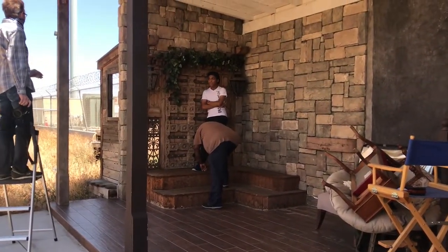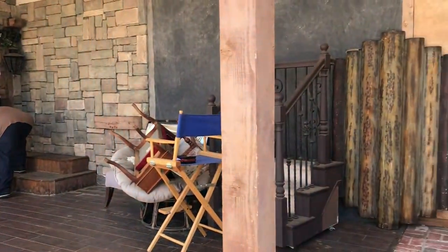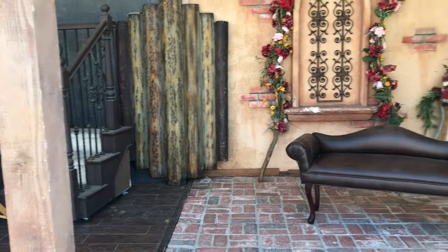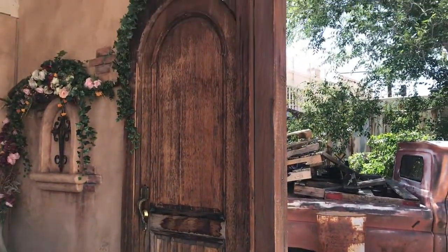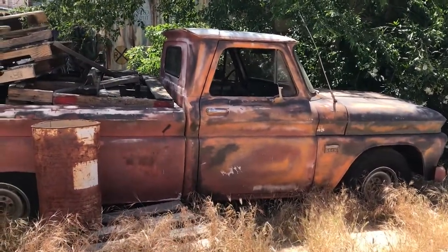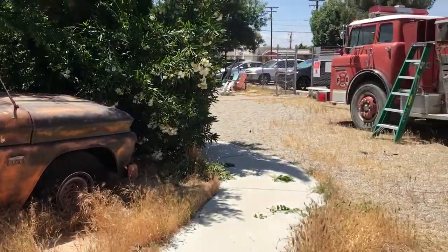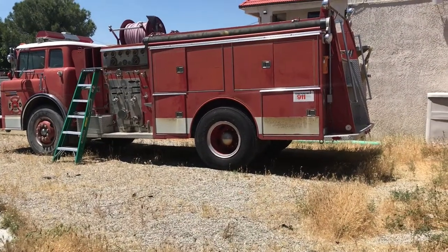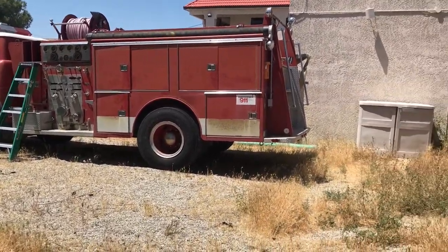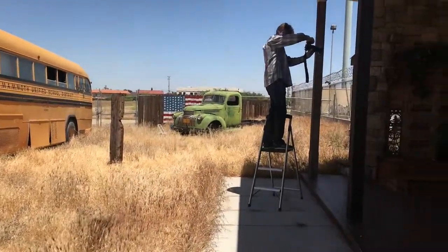So we're outside. He's taking some poses out here. This is how it looks outside, the different little studio areas. And if a graduate wants to stand in front of the old car, they can do that. These are just props that they use. There's a fire truck, if someone wants to become a fireman, or just take pictures in general. And there's a school bus.